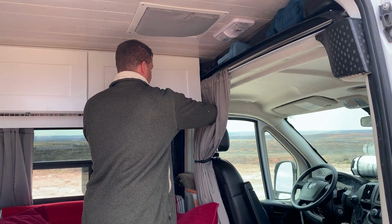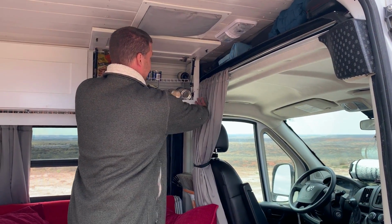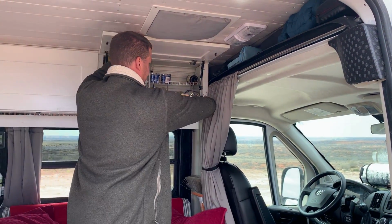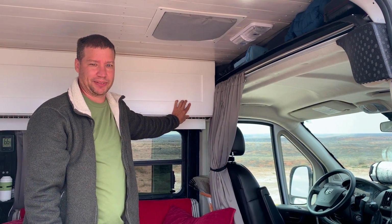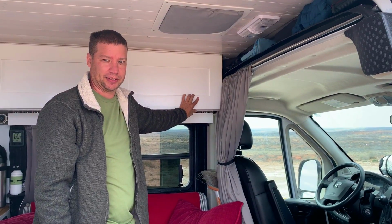Like if you open that cabinet now, you have to move the curtain out of the way to get into it, and then move the curtain back. Just a minor inconvenience. All we needed was an inch, and it would have been better, but we didn't think about that at all.